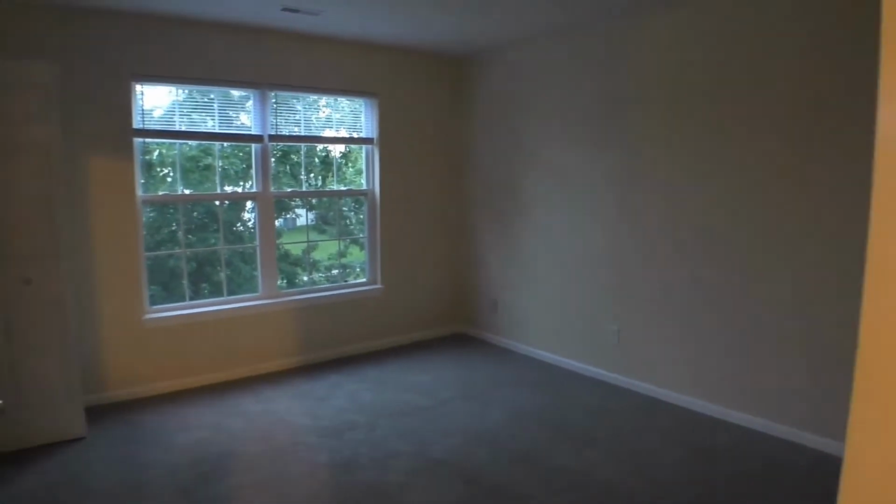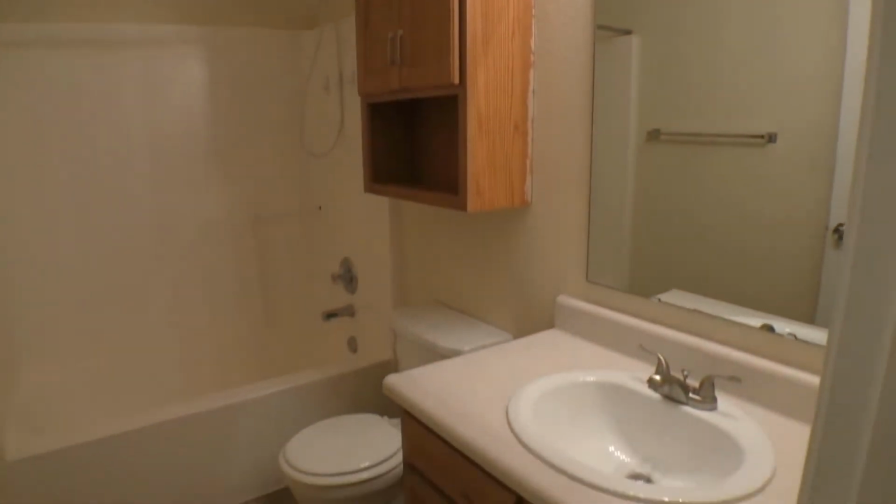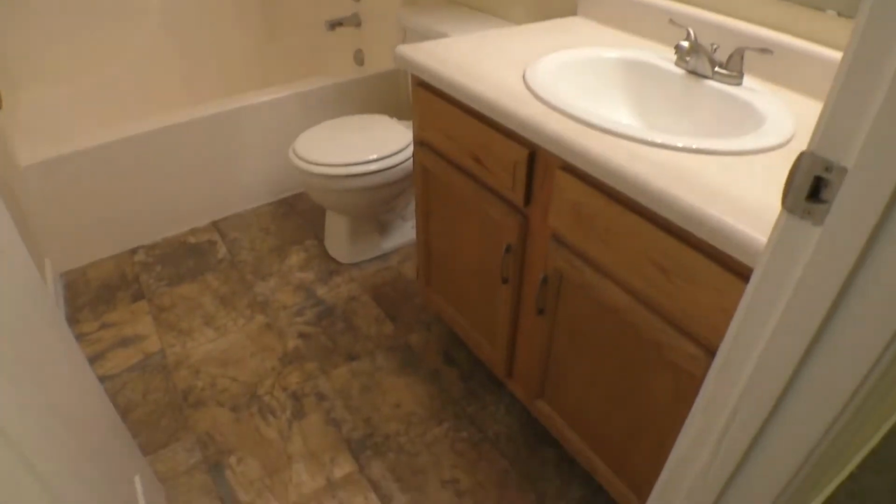So this faces the front of the home. You've got large closet space here. Again, you could easily fit a queen size bed in this room with some nice furniture. Here is the full tub shower combo bathroom. Look at that flooring. It's just beautiful. You've got a linen closet here.